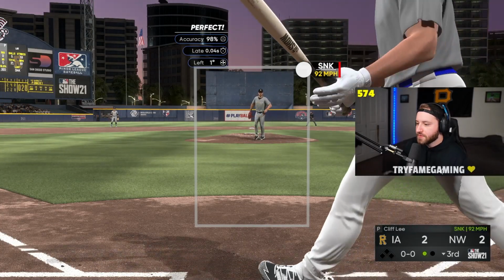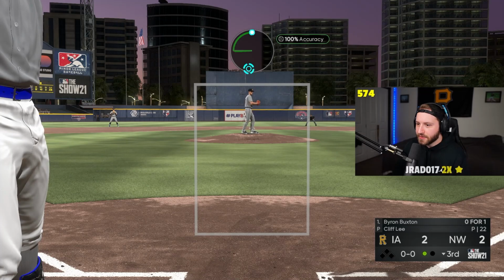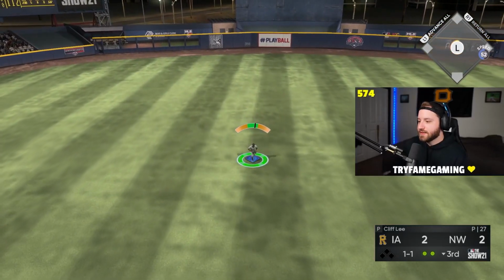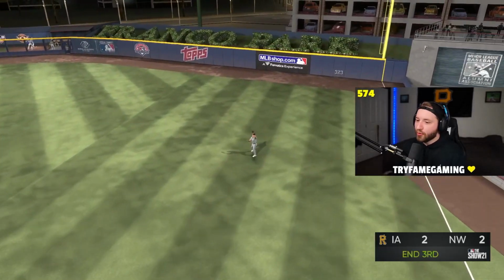There we go. All right, back to the top of the lineup. He's been hitting that cutter outside really well, so I'm going to try not to do backdoor cutters right now. Oh, please, Trevor. Dang. That stinks. Let's get one more out here. There we go. Attaboy. All right, let's go hit. More runs, baby.